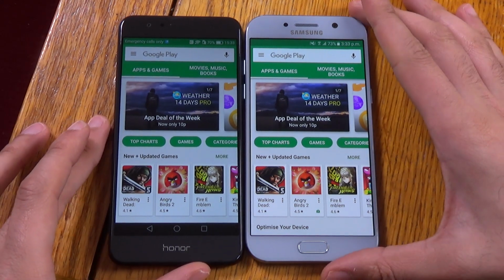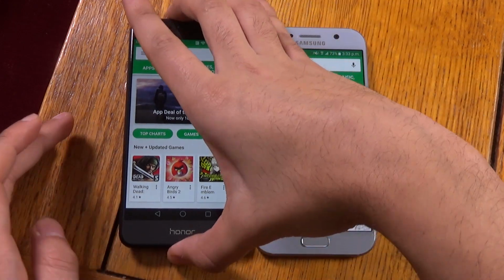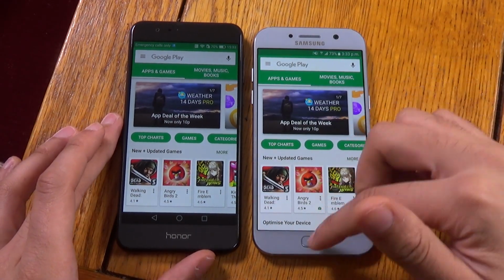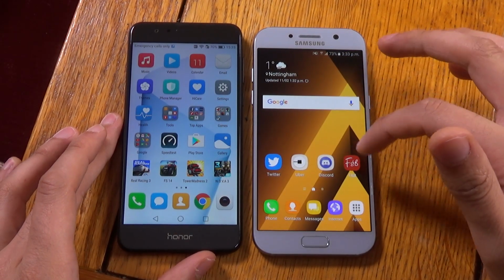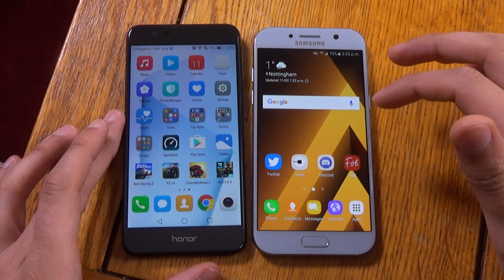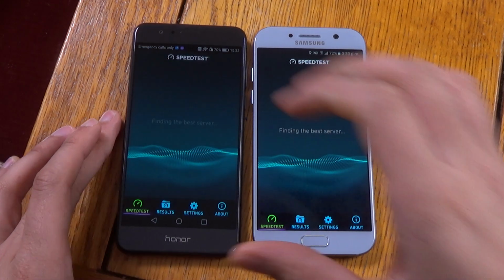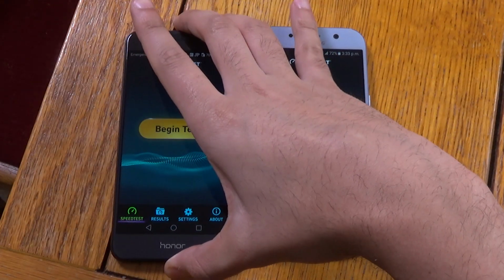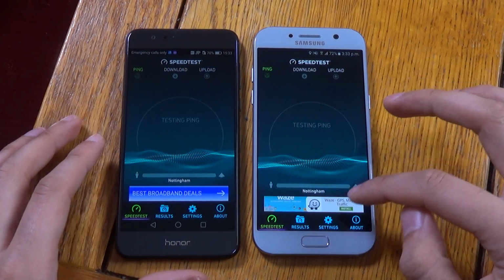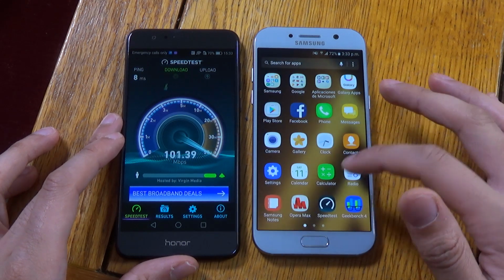So I'm going to give this one to the Honor when it comes to your apps opening. Damn, this is slippy. And we're just going to have a look here at when it stops moving. We're going to look at the speed test here. In fact, the coin's not really working very well, is it? Let's be honest. Hopefully we can just keep it steady. Whoops. Don't want to do it that way. So we're just starting with the Honor here.